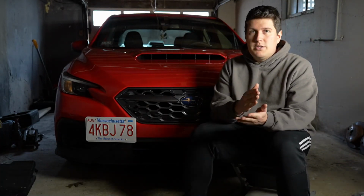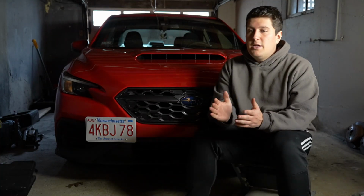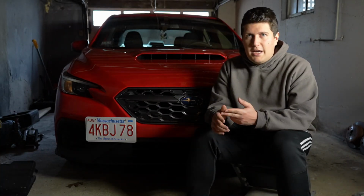So I got to the point where I'd sold the Miata, and this is advice for anyone out there looking to do this. If you want to get a 2022 or a 2023 WRX, you get to the point where you're ready to buy. You've figured out exactly what you're doing from a finance perspective. Are you financing? Are you buying cash? How are you doing it?